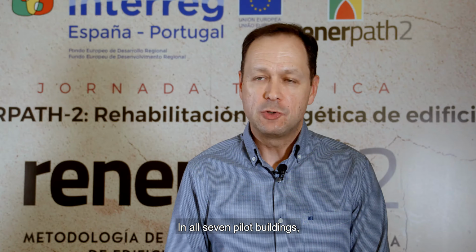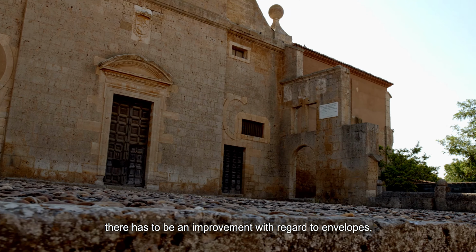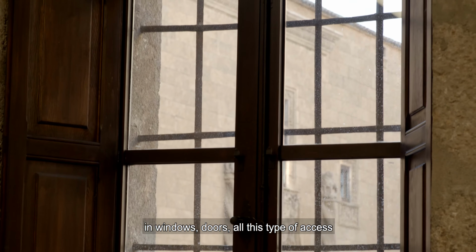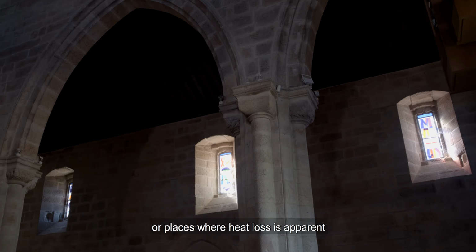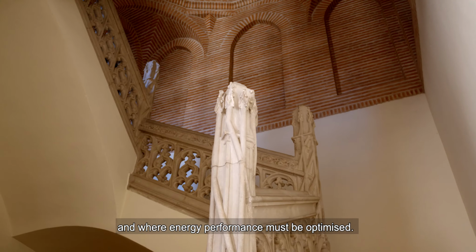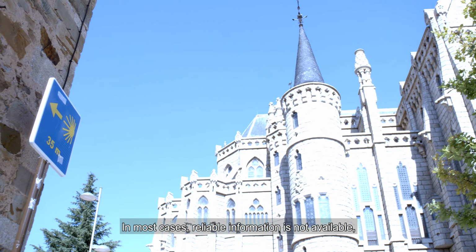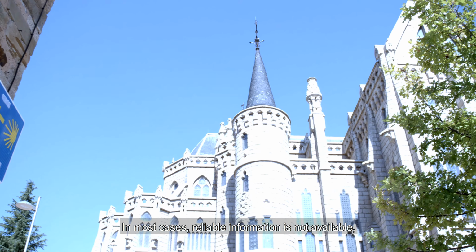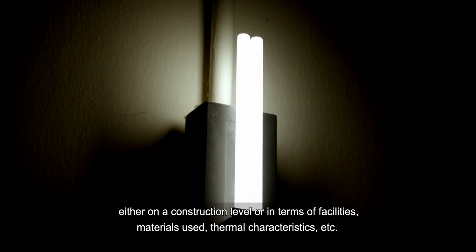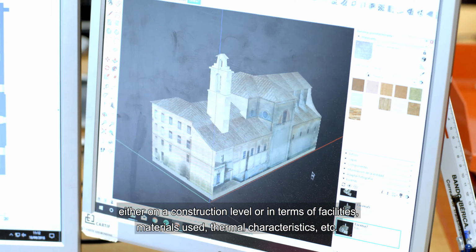In all 7 pilot buildings, there has to be an improvement with regard to envelopes: windows, doors, all this type of access, or places where heat loss is apparent, and where energy performance must be optimized. In most cases, reliable information is not available, either on a construction level or in terms of facilities, materials used, thermal characteristics, etc.